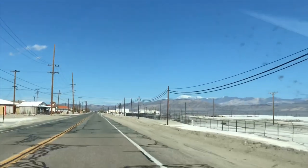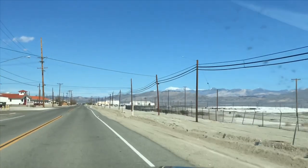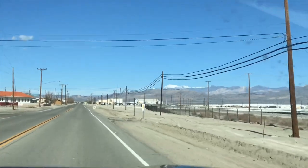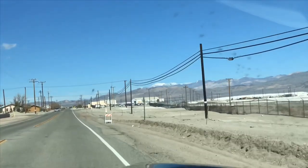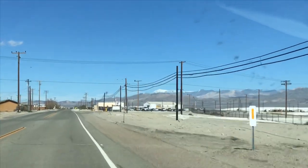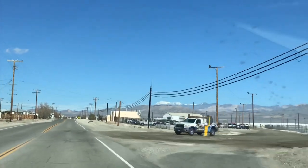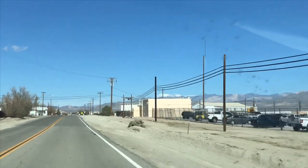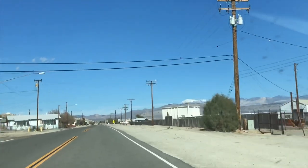Right now we are driving through a small city called Argus. So Argus, California, was maybe a big city in the past. There are a lot of buildings. It's abandoned right now. I could see on the roadside some gas stations that are abandoned now, very few restaurants, and very few people living here. It looks like a ghost city to me. I'm just joking, people are still living here. So this city is completely different from what we have seen in the past.